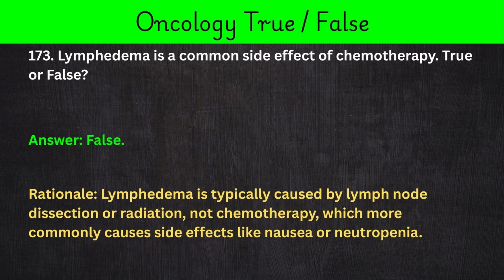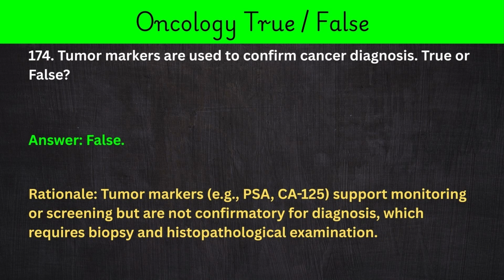173. Lymphedema is a common side effect of chemotherapy. True or false? Answer: false. Rationale: lymphedema is typically caused by lymph node dissection or radiation, not chemotherapy, which more commonly causes side effects like nausea or neutropenia.